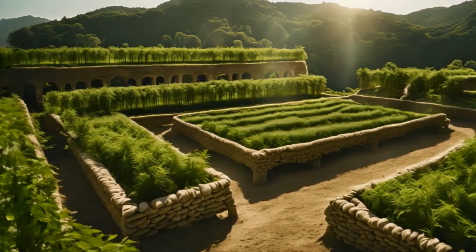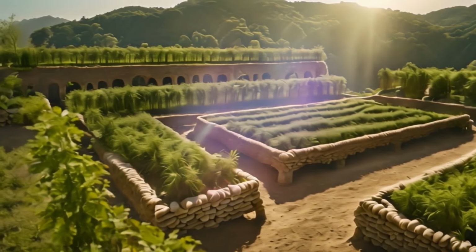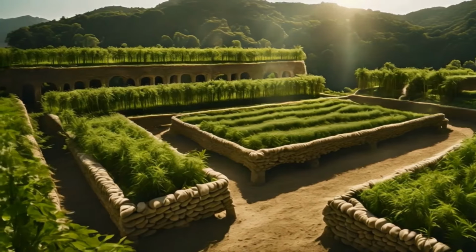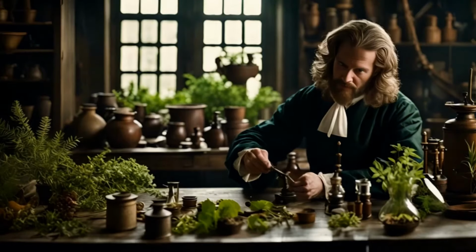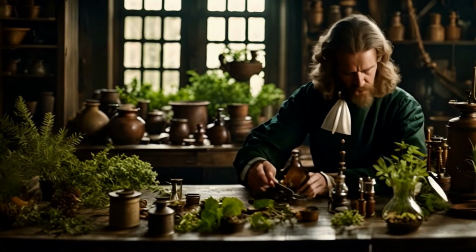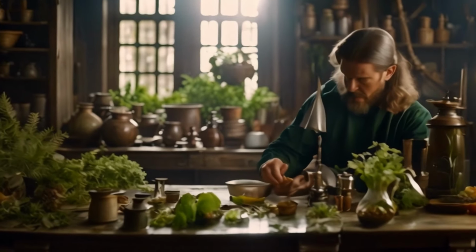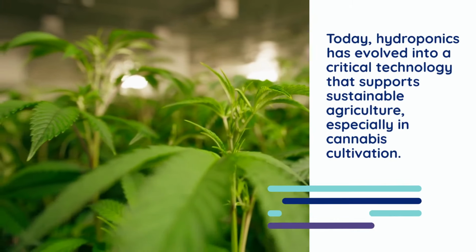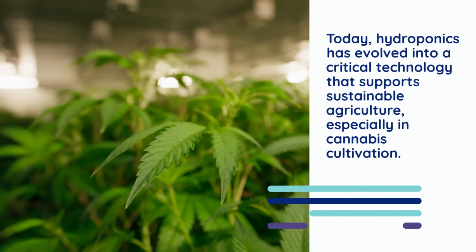And there you have it, enthusiasts. We've taken a deep dive into the rich history and science of hydroponics, exploring how ancient civilizations like the Babylonians and the Aztecs laid the groundwork for this innovative method of plant cultivation. We've also journeyed through centuries of scientific discoveries that have propelled hydroponics to the forefront of modern agriculture. Today, hydroponics has evolved into a critical technology that supports sustainable agriculture, especially in cannabis cultivation.